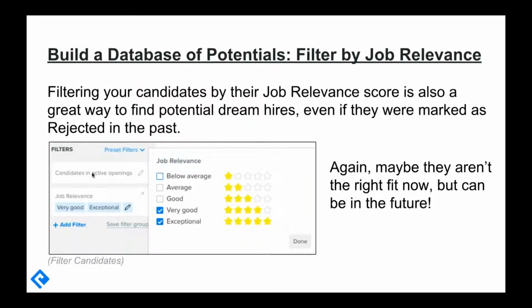I also want to note the helpfulness of our job relevance score when it comes to creating a database of potential hires. Even if you reject a candidate, you can still sort by the job relevance score you applied to them during the initial application screening. I'd start with anyone who had 4 or 5 stars, as those are likely the ones who were so close to being hired, but maybe there just weren't enough positions.